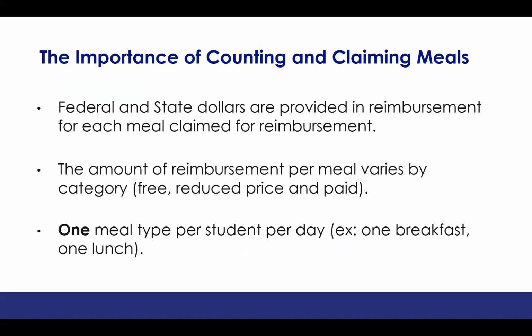Reviewing meal counting and claiming. So just so you guys know, we're kind of in the end here. We have this section, and then Sean will wrap us up with some other topics. So we're almost there. I know it's been a lot of information today, so hang in there. We're almost there, but it's all very important.